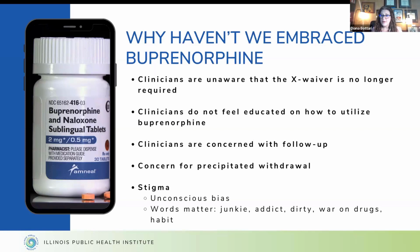There's a lot of concern about follow-up, probably more so with opioid use disorder than any other condition that you see within the ED. There's some concern for precipitated withdrawal: if I give this and they get sick, I don't really know what to do with that and how do I treat that? And then of course there is stigma, okay? There is unconscious bias. The words junkie, addict, dirty, war on drugs, right? Even the war on drugs, and I have a slide on this a little bit later, but I just want you to say that word out loud and then think about the images that come into your brain. It's us against them. They're the bad people, right? It just gives you this feeling.